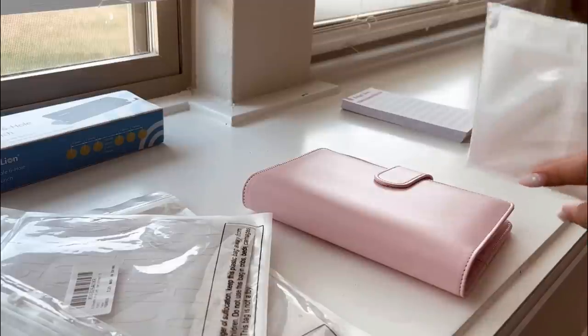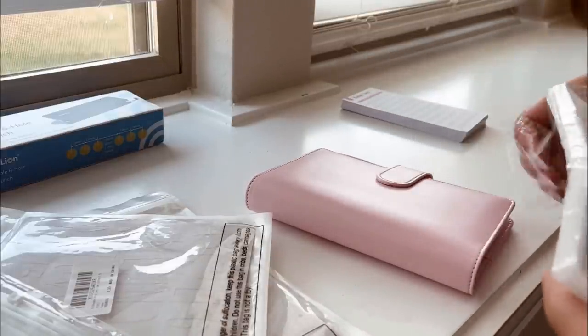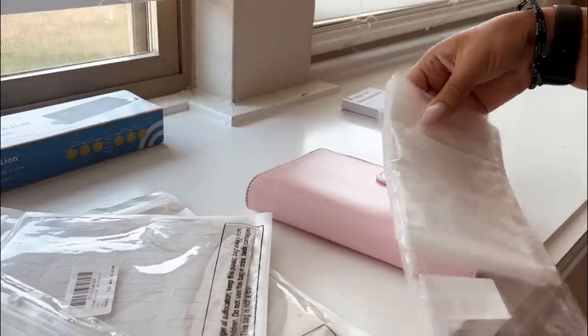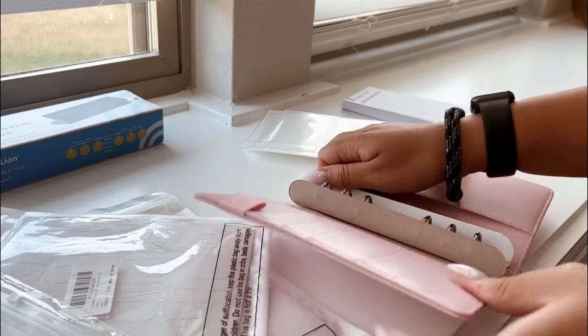But now it's just me and the kids, and there's things that I want to do for them and with them. And I obviously want to be financially stable on my own. So I got this little binder. I ended up going with the A6.